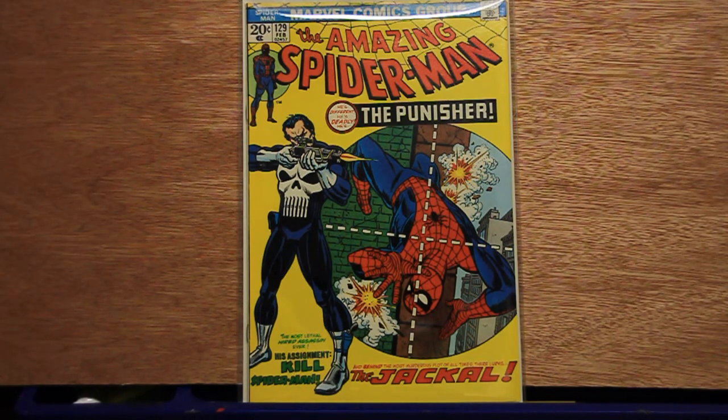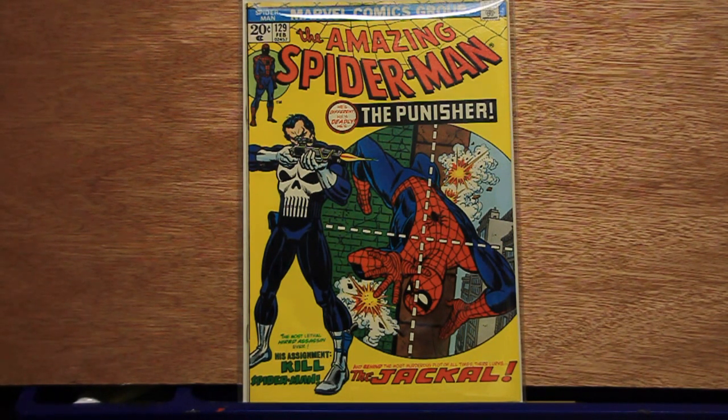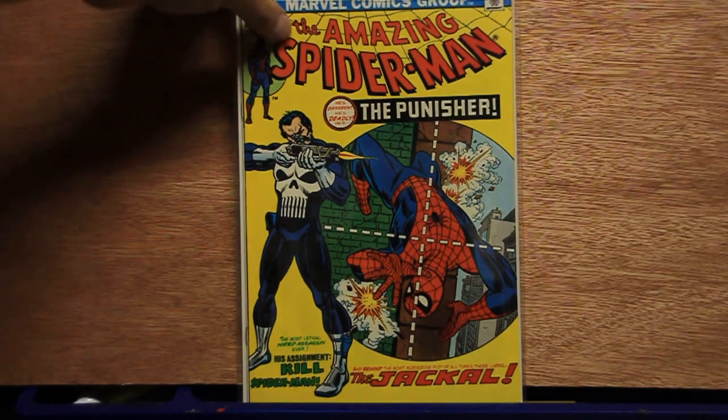But great cover, great book, and I was lucky enough to get that book. I think I got that book in a collection I bought, and it is in amazing shape. Probably a good fine, I'd say fine plus, and really lucky to have that book. It's one of my favorites.